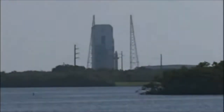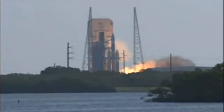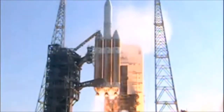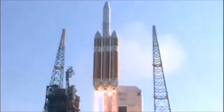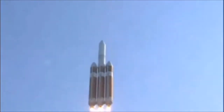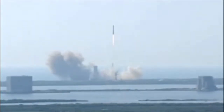Five, four, three. And the RS-68A engines roar to life. And liftoff of the United Launch Alliance Delta IV Heavy carrying the NRO L-15 mission for the National Reconnaissance Office. NRO systems continue to ensure vigilance from above.